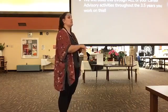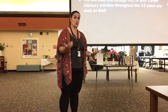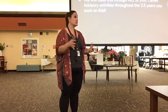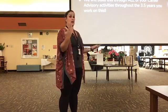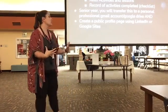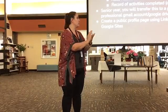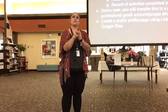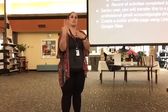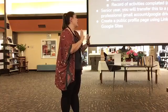The post-secondary plan we build through all 3.5 years. So I say 3.5 years because seniors are not required to have an ACE second semester either, as long as they're passing all their classes. So by the end of that 3.5 years, what we want them to have is their portable electronic portfolio, which is 3 parts. It's that program of study at a glance I was talking about. It's a Google Drive that is personally owned by them, so that they can take all of these things we've done over the last 3.5 years and take it with them after they graduate, and then a public profile page.